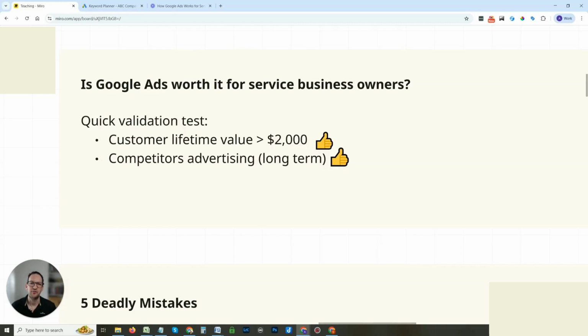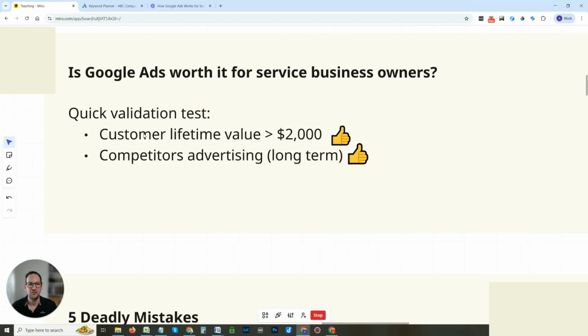Is Google Ads worth it for service business owners, and how can you know before spending thousands of dollars? So you can do a quick validation test. First thing is, is your customer lifetime value going to be greater than $2,000? It doesn't necessarily mean it has to be the first purchase, but over the lifetime of the customer, they do generally need to be spending about $2,000.